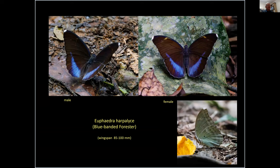And finally, the last of the Euphedras I'll share with you. This is the biggest of them all, 10 centimetre wingspan, the blue-banded forester.